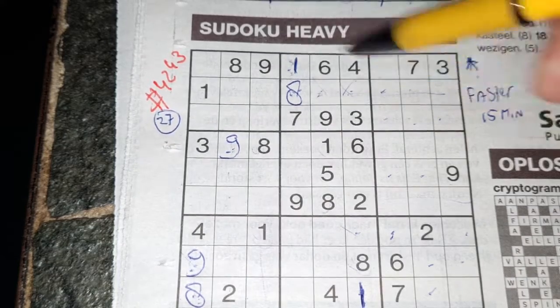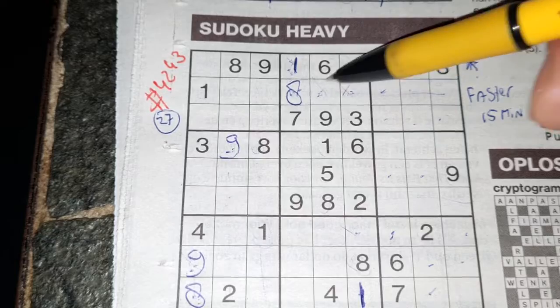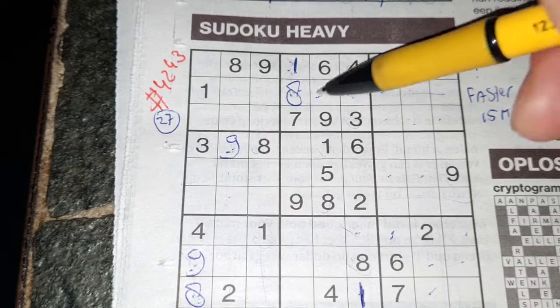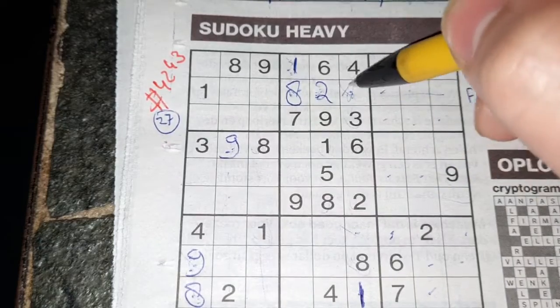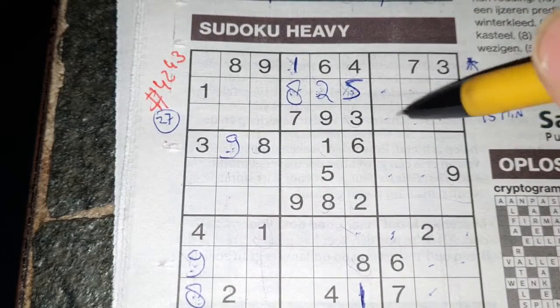2 missing numbers now in this big square. For numbers 1, the 2 is missing. 3, 4, and the 5 is missing. 2 and the 5, 2 and the 5. We have a 2 there, no 2 there. 2 should be here, and the 5 goes there.